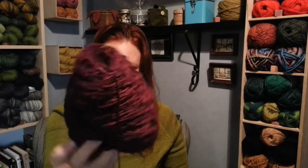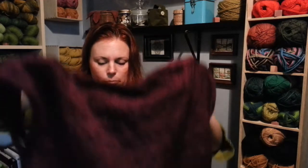I have my Mama vertebrae cardigan, and I'm in the Fat Squirrel Speaks knit along. And this is Collinette Jitterbug in the colorway Velvet Plum, which I love. And I finished the bottom edge.